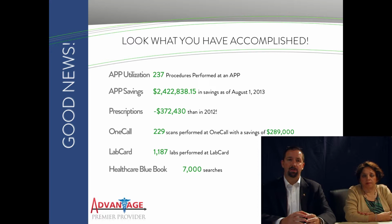Premier providers are also, obviously, highlighted in Healthcare Blue Book as almost like pricing benchmarks, and they are color coded for green providers, red providers, and yellow providers. Of course, we want people to use the green providers. That's why we've had our Go for Green initiative.